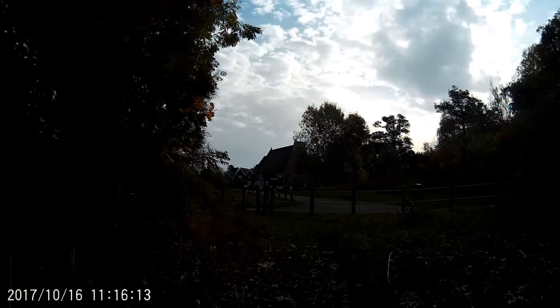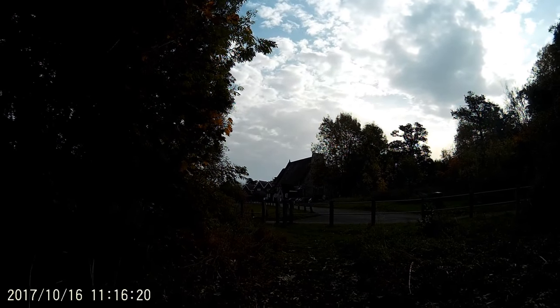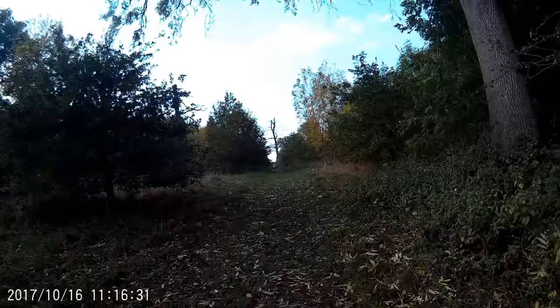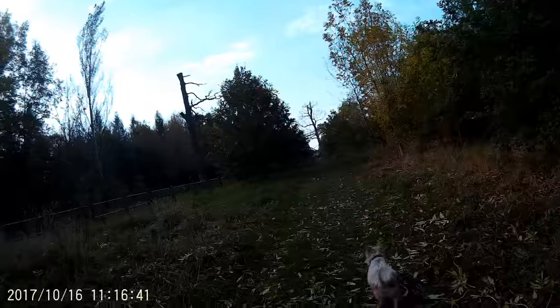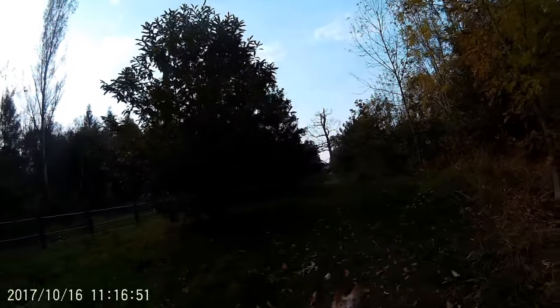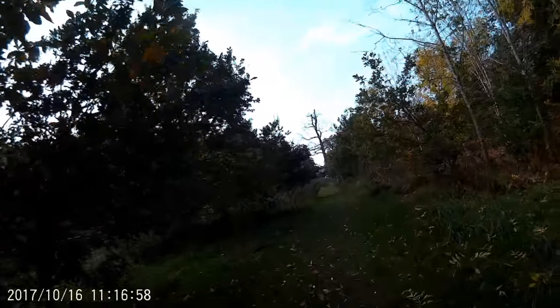There's a community centre. Used to be a church, I think. Right, so we've gone in a big circle now, almost, and we're now heading back to where the car is. So from here, we're going to go up to Morrison's to get some supplies, and then it's back home to do some work.